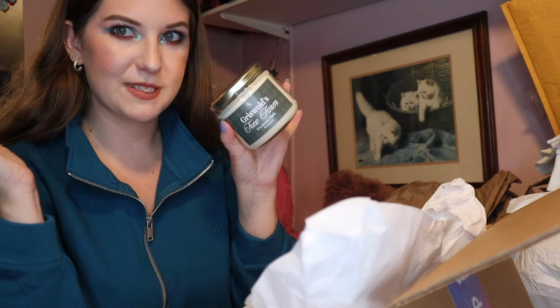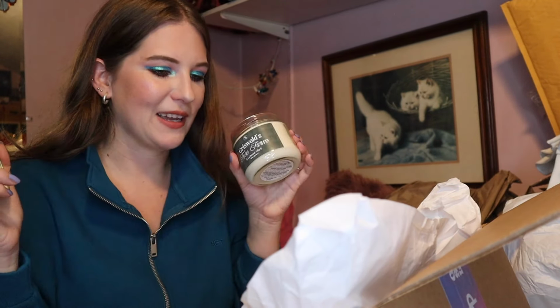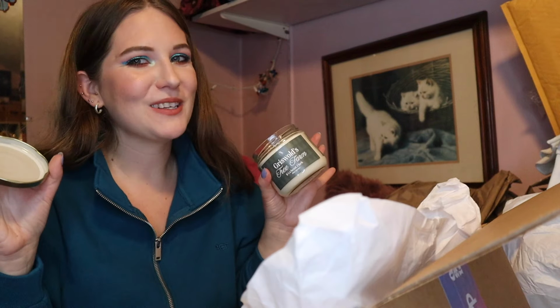Griswold's Tree Farm. It's a Butte Clark Blue Spruce. This is one that I actually have in their older format, which was a woodwick, and I love it. And actually my friend, when she was visiting me a couple years ago, she smelled it, she loved it. I bought it for her birthday last year. Oh yeah, I wish it was still woodwick.